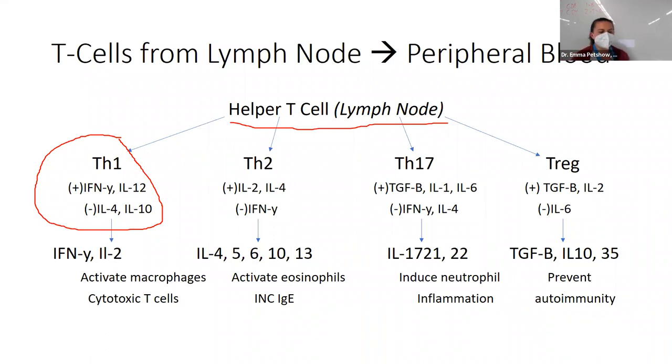So the cytokines that can trigger a Th1 response could be interferon gamma and interleukin 12. Things that can stop a Th1 response are interleukin 4 and 10. And yes, we will look at all of these and their specific functions. But Th1 responses themselves can trigger interferon gamma and interleukin 2 release. So if I was going to memorize something on this pathway, I do: helper T cells can become Th1 cells that can release interferon gamma and interleukin 2.